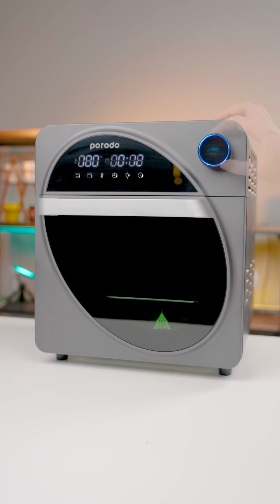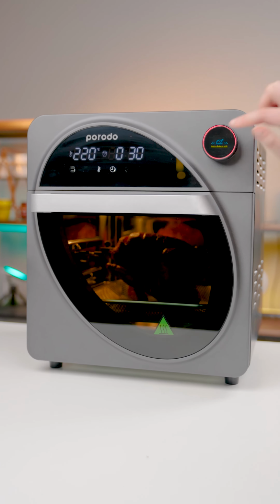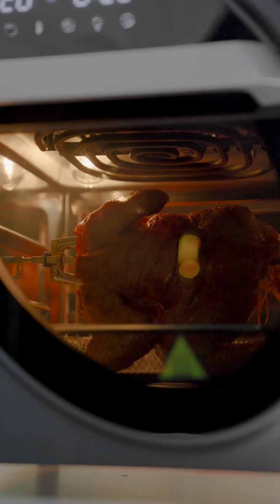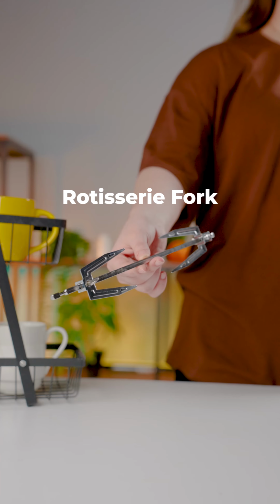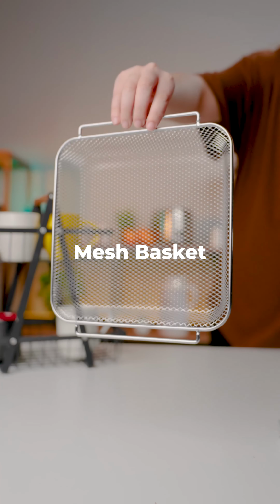The timer allows for precise control over the cooking time, up to 2 hours. Its digital touch control panel provides easy access to your desired setting. Inside the package, there is a deep tray, cage tongue, rotisserie fork, wire rack, and a mesh basket.